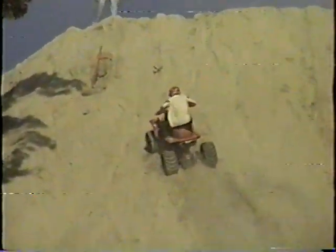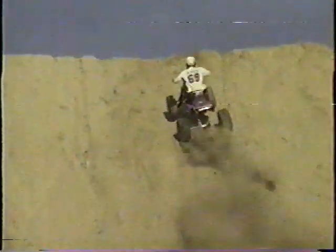Got caught in the soft stuff, lost all the momentum right there. Good speed out of the bottom. He's ran well here all day today. Went right between the rock. 8-3-2. Jim Wasikiewicz. And he's only off by 5/100ths of a second between those two competitors. So very important run right here.